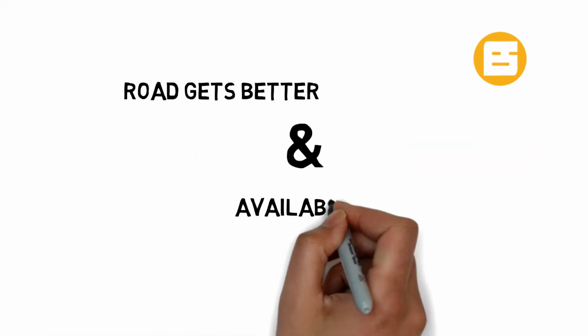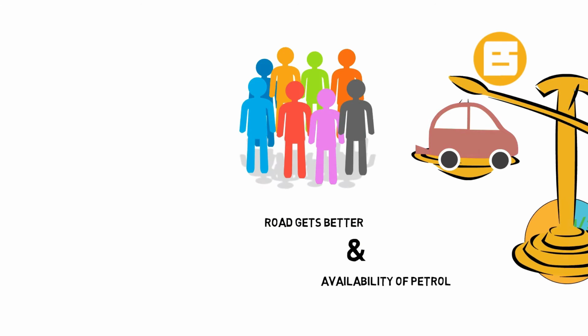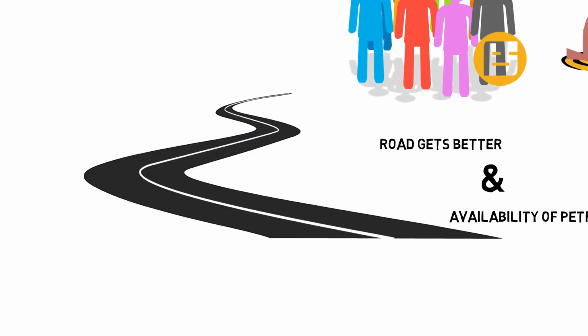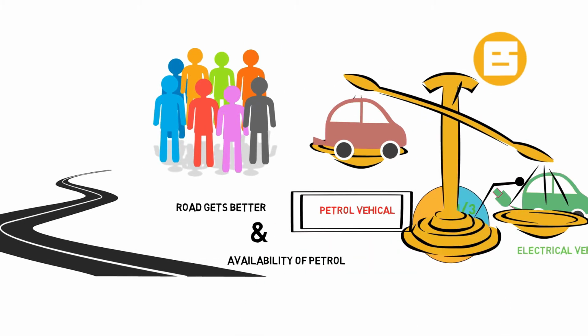As the roads got better and petrol became available, electric cars just couldn't gain traction. Consumers were drawn towards longer distance vehicles, and petrol-driven cars dominated in the 20th century.